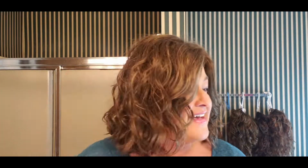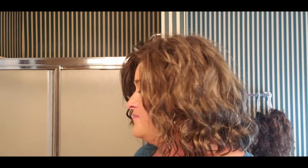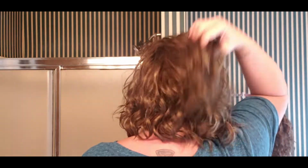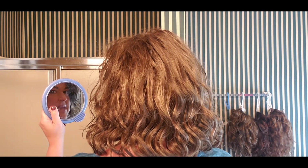Scarlett has the curls that you all know that I love. She's very, very pretty. Let me just show you these curls. They're just so pretty. I wish I could get that color to hold still for me.